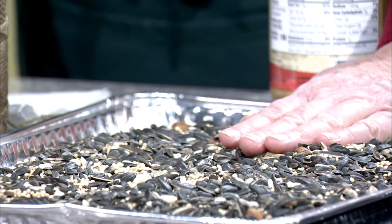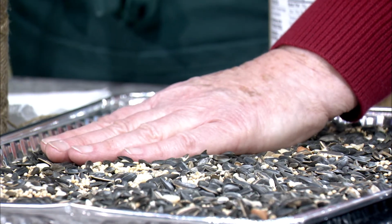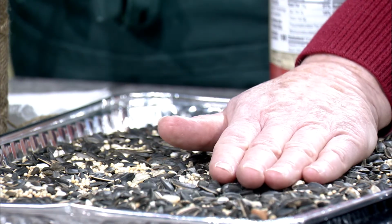You can also use what I call Niger seed. Now, if you use Niger seed, that's going to attract your goldfinches and your house finches. But if you use this all-purpose seed, this will attract your cardinals, your titmice, your chickadees. It'll also attract your woodpeckers. And unfortunately, any seed could attract those nasty little things called squirrels or even chipmunks. But let's plan that most of this is going to be for the birds, literally.